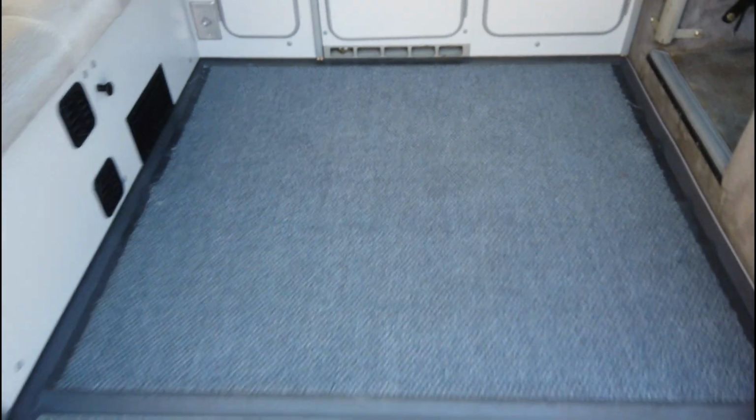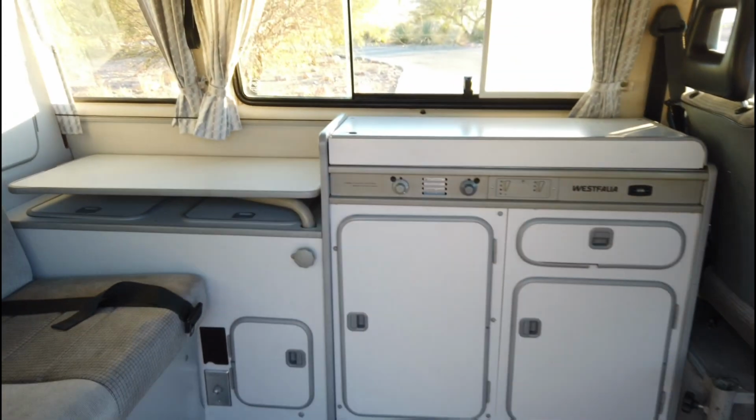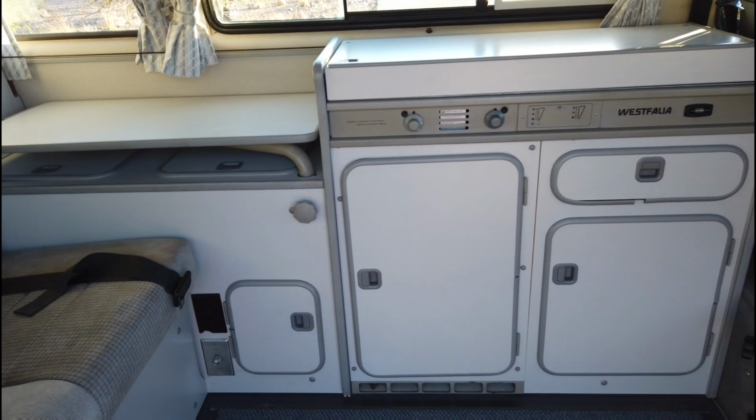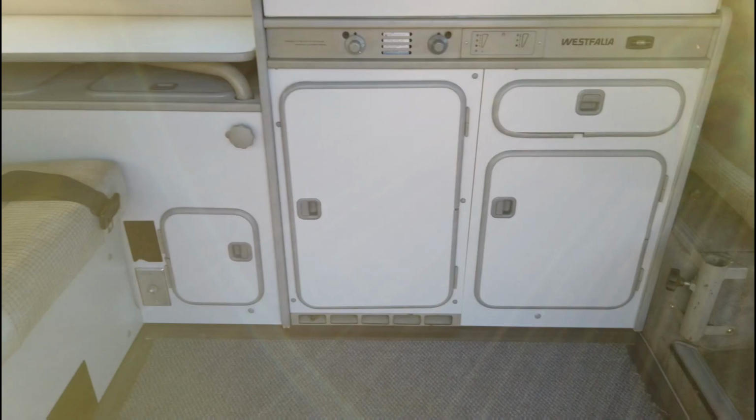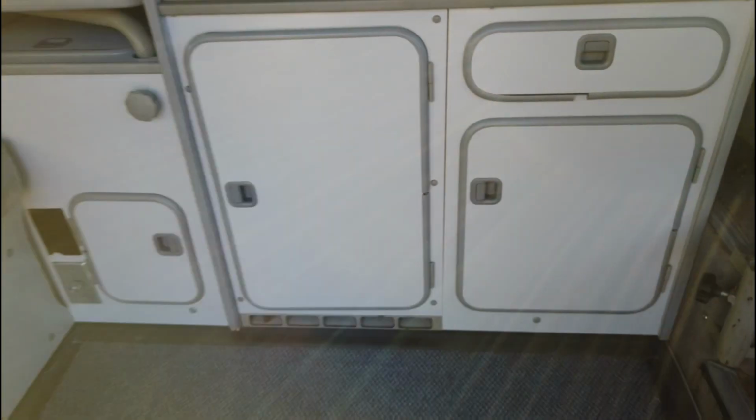Floor, it's got the vinyl cover, which is a factory option. Then underneath you've got beautiful vinyl floor, undamaged. The kitchenette and the cabinetry inside this vehicle is in excellent shape. The only thing that you commonly see on these is where the rubber seals, with time, the heat just kind of shrinks them down, and that's about it.